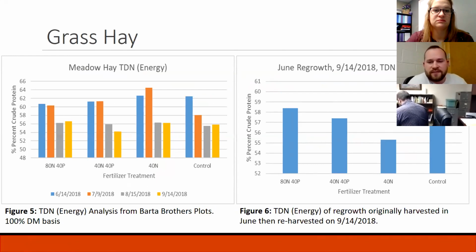And I think the reason for that is that when we fertilize plants, what we're telling them to do is grow really fast, and it's taking all their energy to grow really fast. And so when you get a lower fertilizer rate, like the 40 pounds of nitrogen, there's nothing really left over in terms of the regrowth to go back to the quality of the plant. We have the higher fertilizer rates.